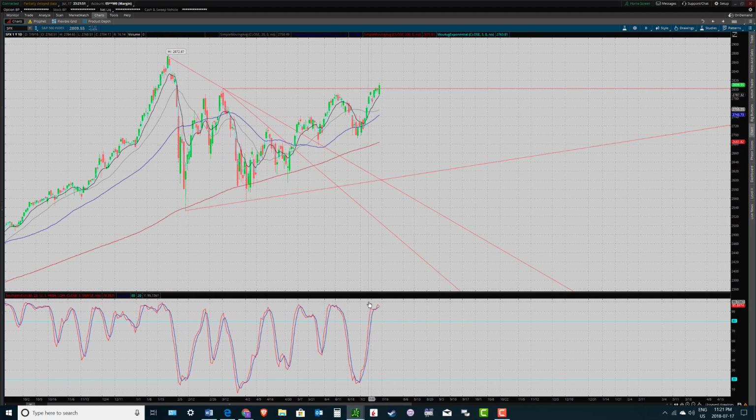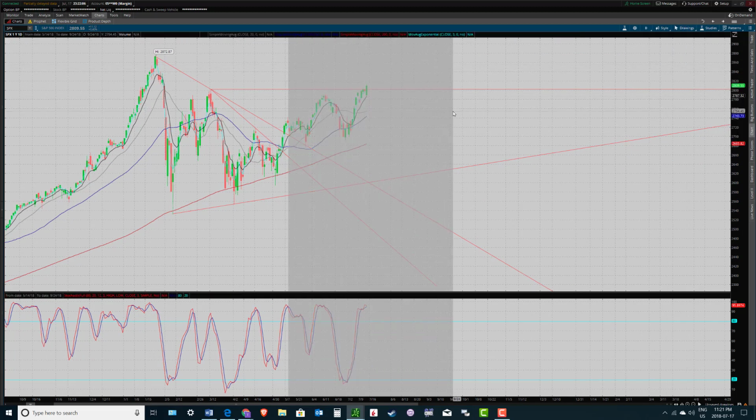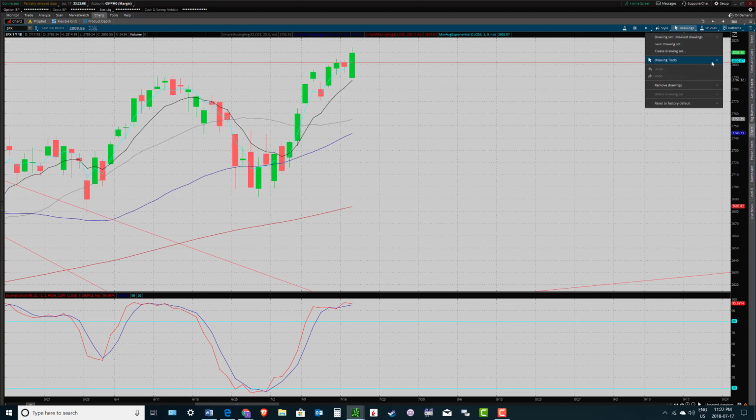So what I'm getting at is, just because we're overbought here doesn't mean much now that we're actually getting above these resistance levels. We really could trend up, maybe even challenge this high, although I think we have a short-term pullback before we get there. But you know what? You never know. Okay, so there's the take on SPX there.